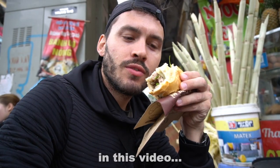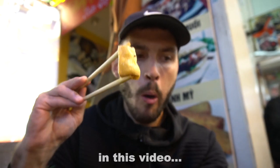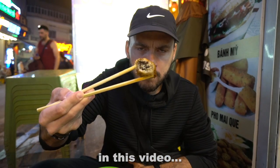But this is the most filling banh mi I have ever had. Like, I can squish it a little bit with the chopsticks. I have no idea what that is. Mushroom? Eggplant?